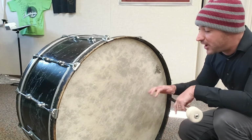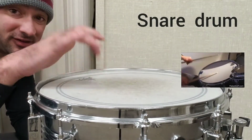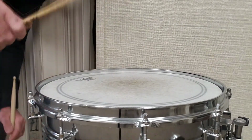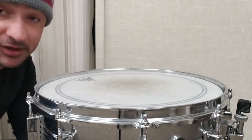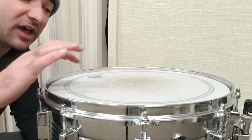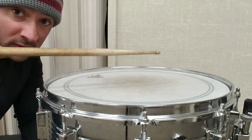Bass drum, vibrating, because we hit it like a percussion instrument. Well, what about our snare drum here? If I turn on the snares here, we'll actually get the snare drum sound. Well, it doesn't stay vibrating for very long, does it? That's because the skin is stretched really tight. That's why it's so high. It does not sound low like the bass drum. This one is a high one.